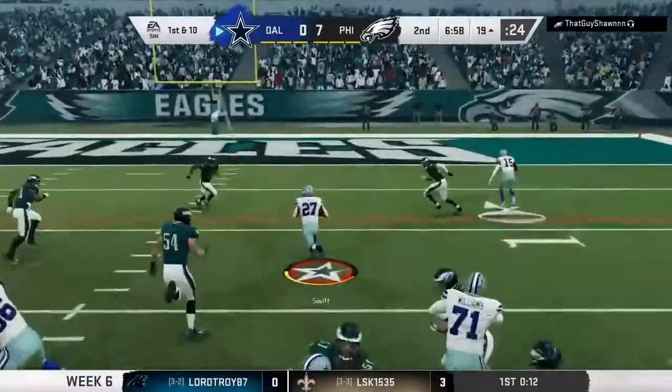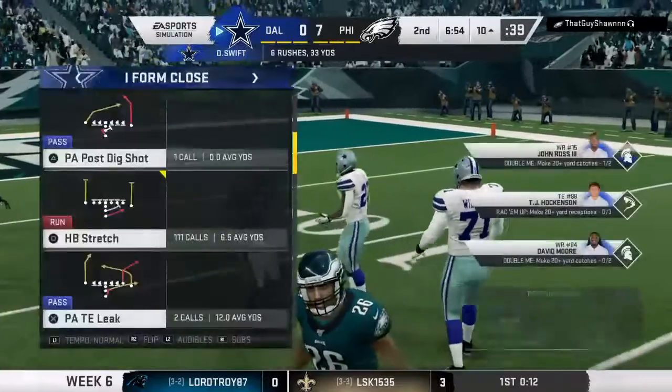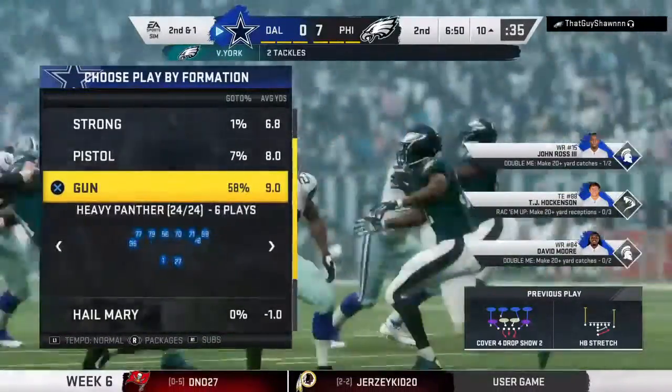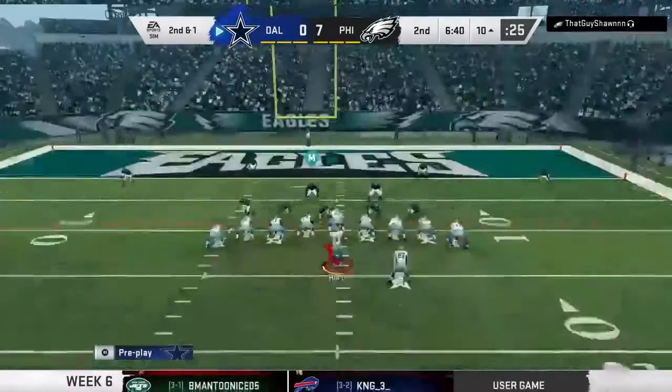On first down, Swift. And a good gain here of 9 from the 19 down to the 10. That's a strong pickup right there on first down. And as this drive goes on, we're seeing an offensive line and running game imposing its will.